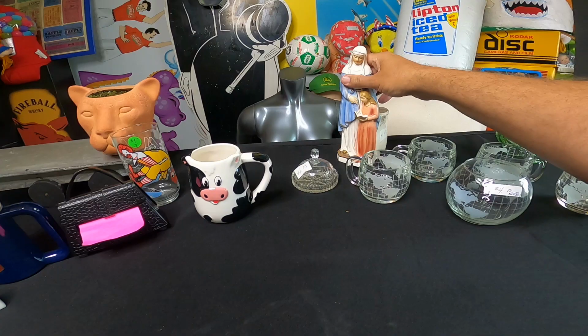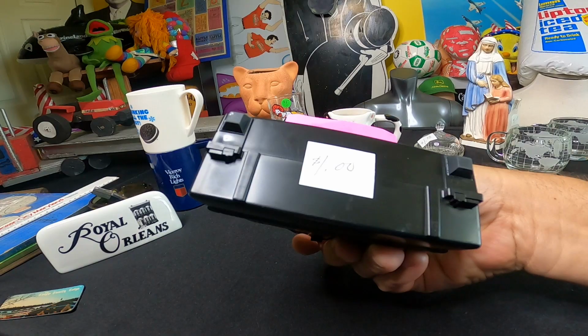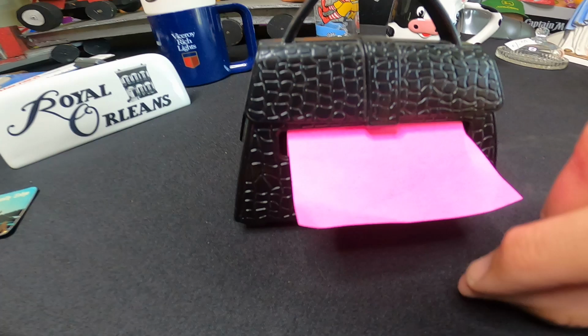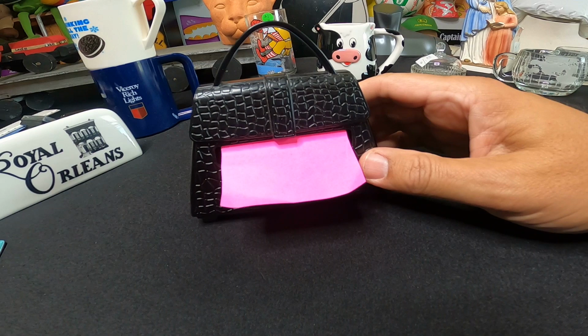This is cute. This is an official Post-it brand product, and it's heavy, and it is a purse, and you pull the Post-it notes out. I just thought for $1, that was a good buy.